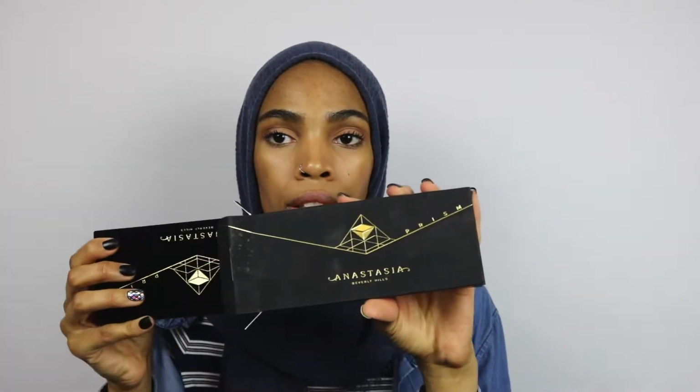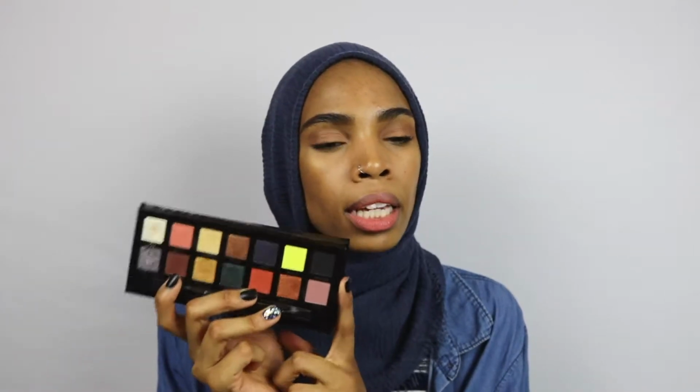The other one I am enjoying is the Prism Palette from Anastasia Beverly Hills, and mine is still in the box. I keep it in the box because it is velvet, and I really don't like how she has these velvet palettes expecting people to keep them clean. Like, that's not a thing. That coral is really, oh my gosh, that gold really does it for me. And then this peach color, and I really like that it has a black, so if I want to smoky out my look, I can do that with this black here. It just gives me what I need.